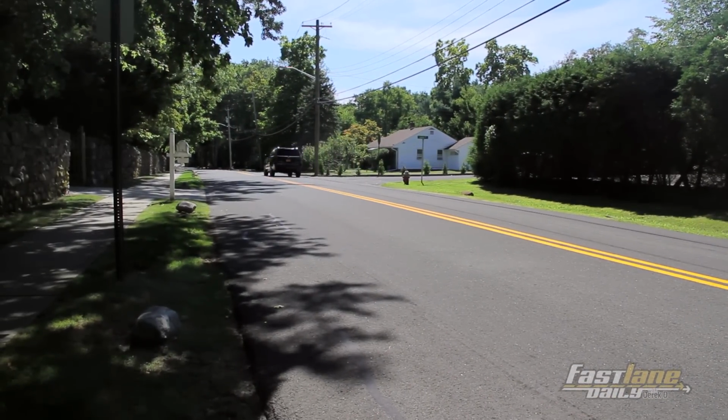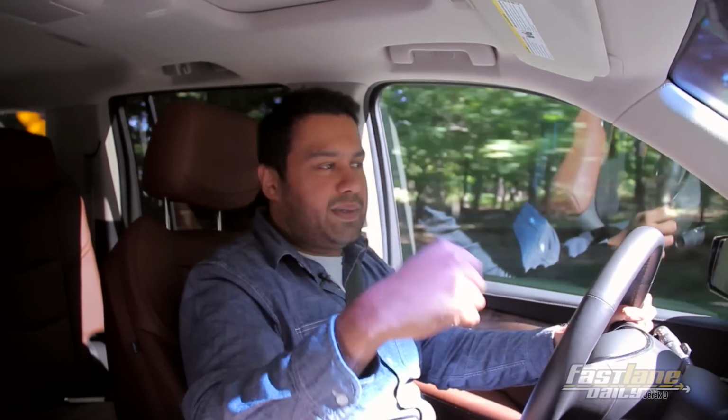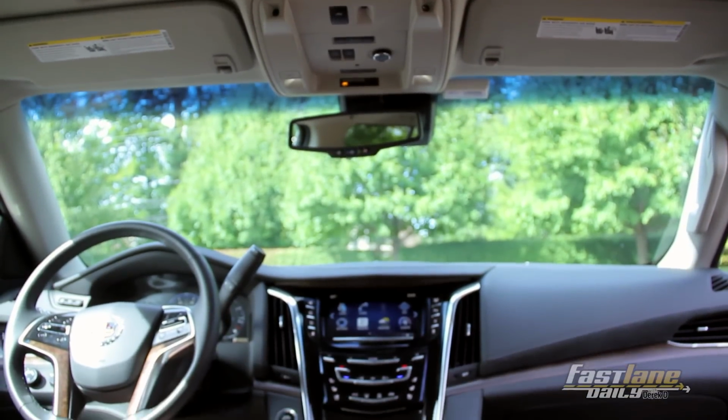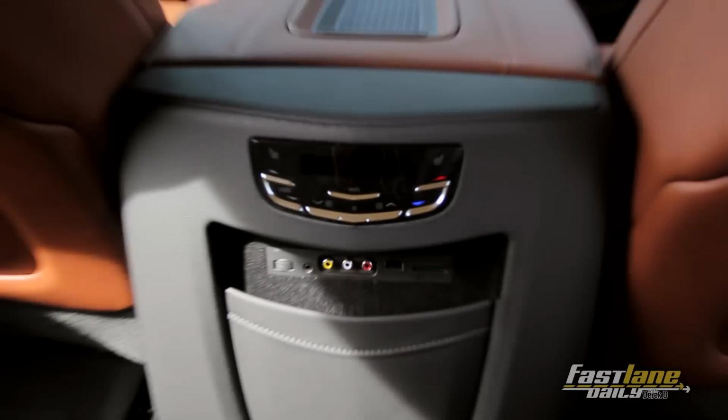It's very convenient to have it up there, so if you decide to go like 10 miles an hour over the speed limit and Popo's behind you, you know that you're breaking the law. There is a Blu-ray player with 2 screens and headsets. There's 4 USB connections up here and an SD card reader. There's probably some hidden USB connections back there that I don't know of.